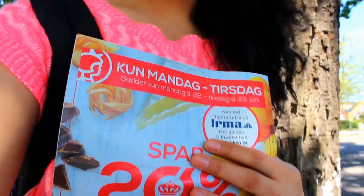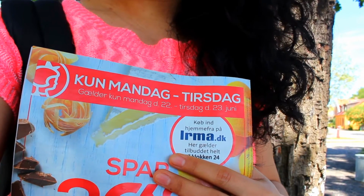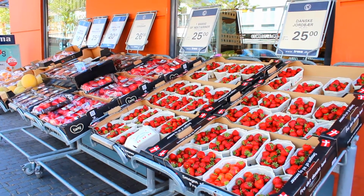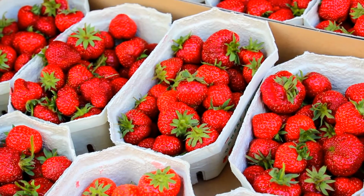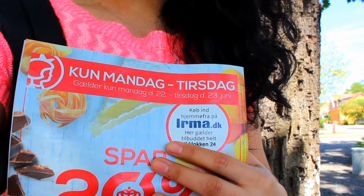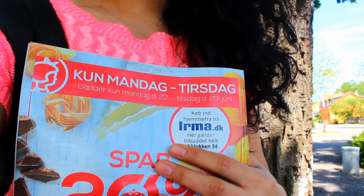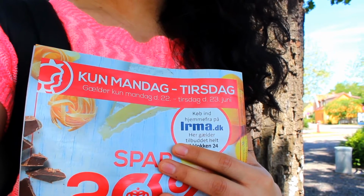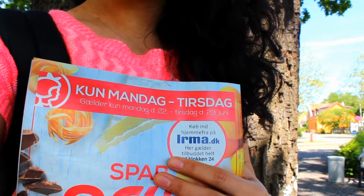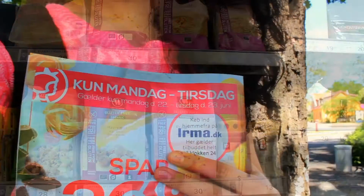So yeah, and they have a lot of beans in there, and their fresh produce is very high quality, which I really love. And they have a ton of different kinds of fruits and veggies in there, and it's not super expensive, as I said. So Irma is somewhere I definitely would recommend you guys to go to if you're vegan. And they also have some gluten-free products in there. So if you're sensitive to gluten like me, then I would definitely recommend you guys to go in there.